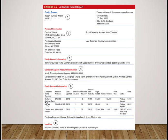So here, Durham Savings, right? You opened this on 2/15. It was an individual account. There was 6 months review there, so there's 6 months of information. You had borrowed $48.97. You owe $29.58, and you've been paying as agreed.